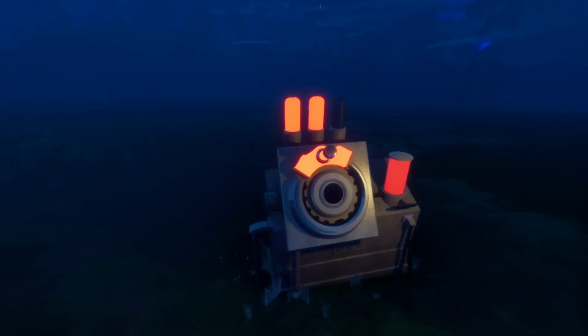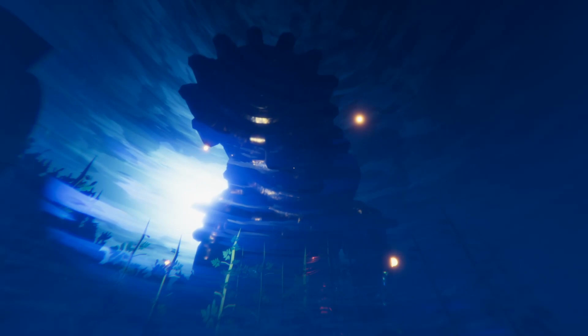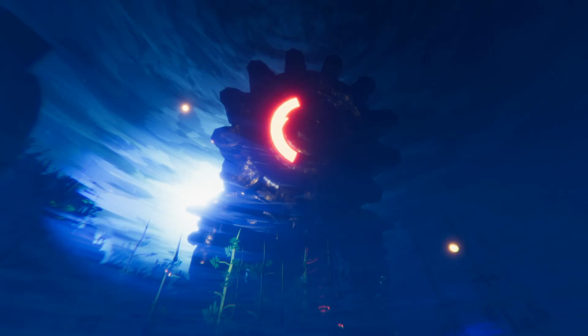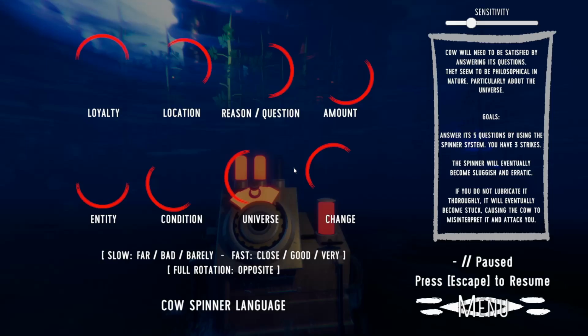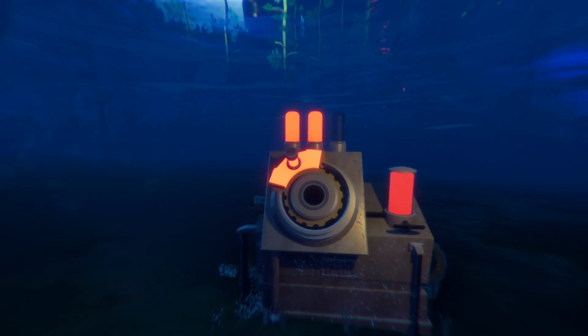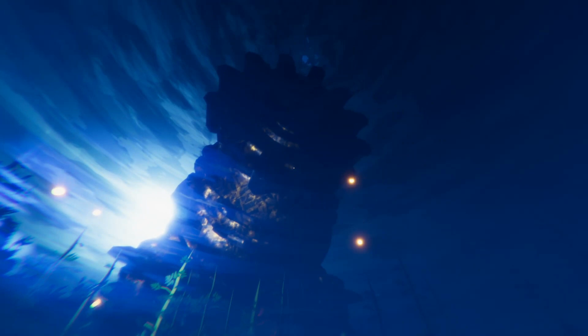I keep backing up because I'm expecting it to fling me forwards, but as I back up, it seems to fling me backwards. I'm guessing it just enhances my movement. Okay. So that was amount and then very slowly condition. It's a bad condition. I'm gonna say far universe. So very slowly say universe. I think I did that one last time too. I wonder if his questions change.